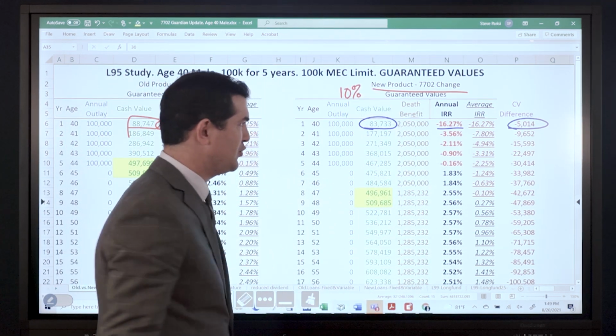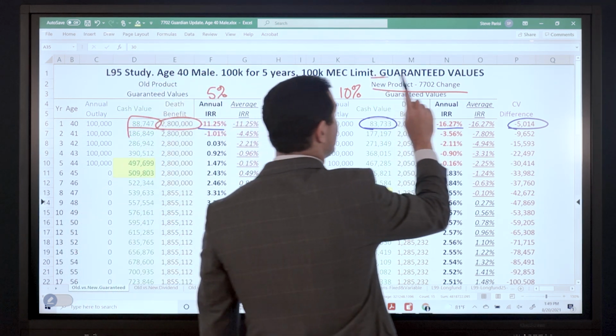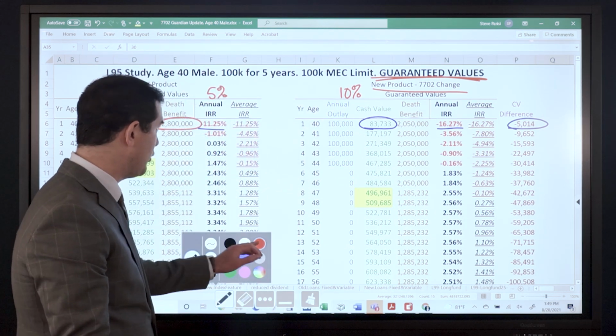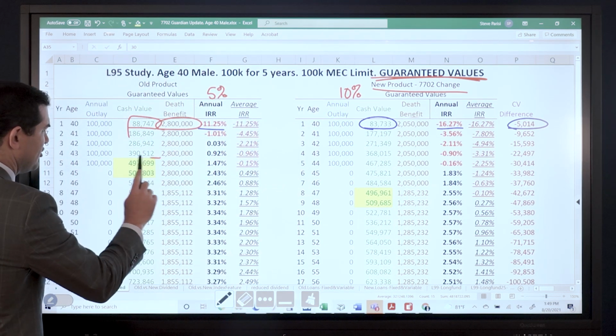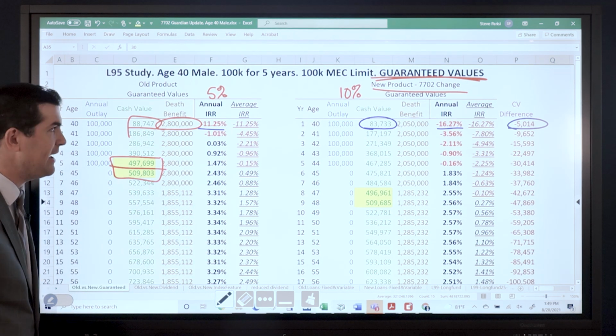10%. So I've got a higher fee and a lower guaranteed rate. These guys right here we're looking at are guaranteed cash values. Break-even point on the old is when? Just about year 5, you've paid in 500, you've got almost 498.